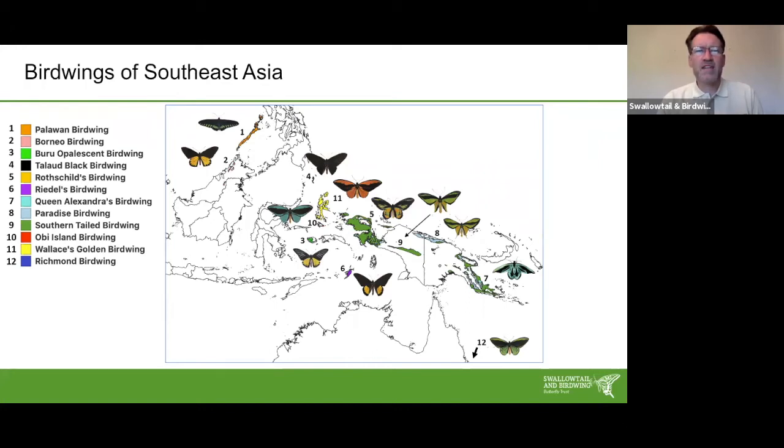This slide highlights the areas where these 12 threatened species are found, 11 in Southeast Asia and 1 in Australia, the Richmond birdwing. The Southeast Asian countries where the birdwings are found include Indonesia, Malaysia, the Philippines, and Papua New Guinea.